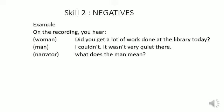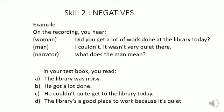Right, now we move to skill 2, negatives. Here's an example. On the recording you hear dialogues from two speakers. The first speaker says, "Did you get a lot of work done at the library today?" And the second speaker, "I couldn't, it wasn't very quiet there." From this question, you have four options here. What we should do now is find out the keyword from the second speaker. The words "I couldn't" are negative. "It wasn't very quiet" is also negative.